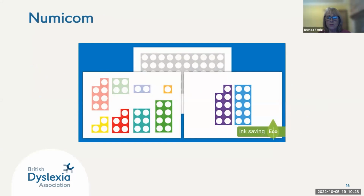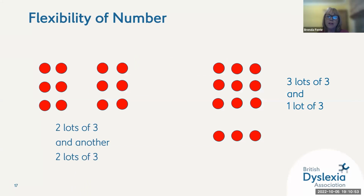So as I say, Numicon is a wonderful tool. And it's great to see that this is coming in so much in primary schools at the moment, because they can take the tile and you can say to them, how many other tiles can you fit into this? What happens if you get 2 of the 5 tile or 2 of the 6 tile? What does it make? Match it up to the other tiles. And this flexibility of number is what we need to be able to do multiplication properly.